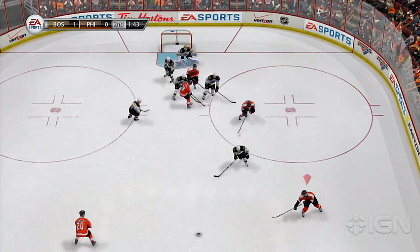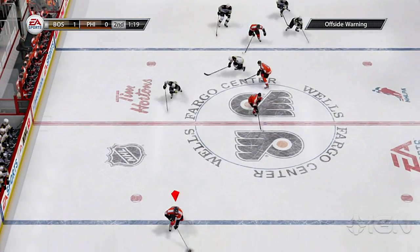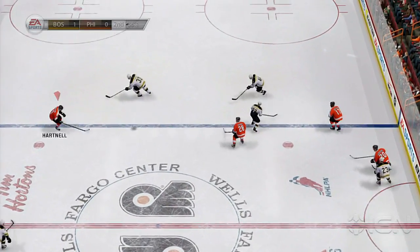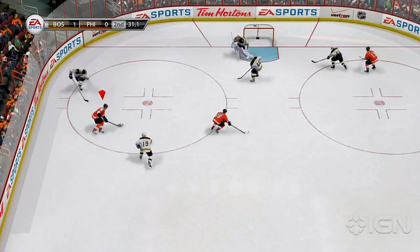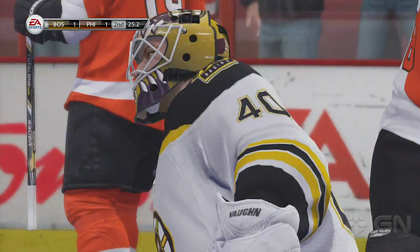Keep this offense going. He's got it. About to close the second period out. There's a little dump to the weak side. Oh, nice little short side high goal by Hartnell.